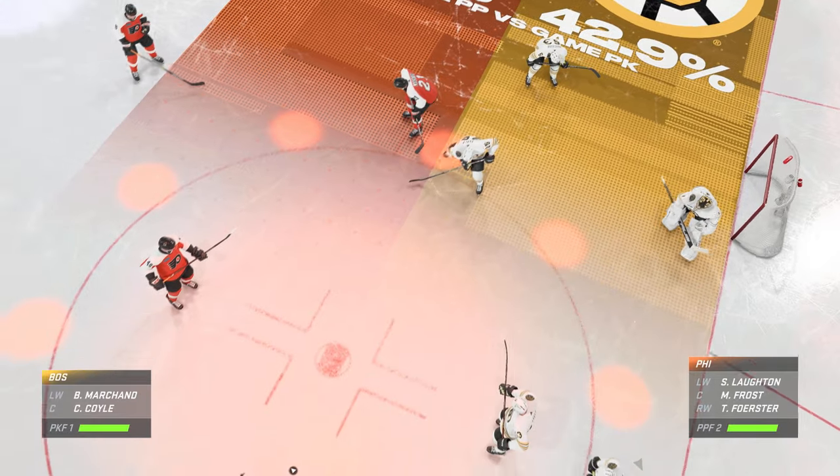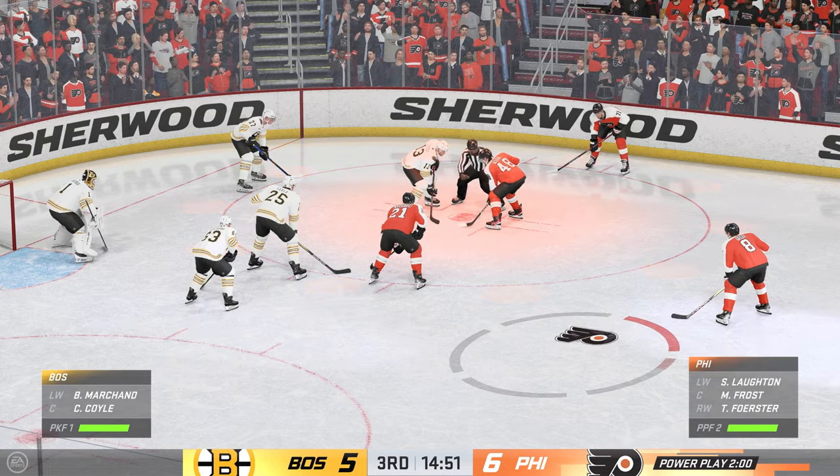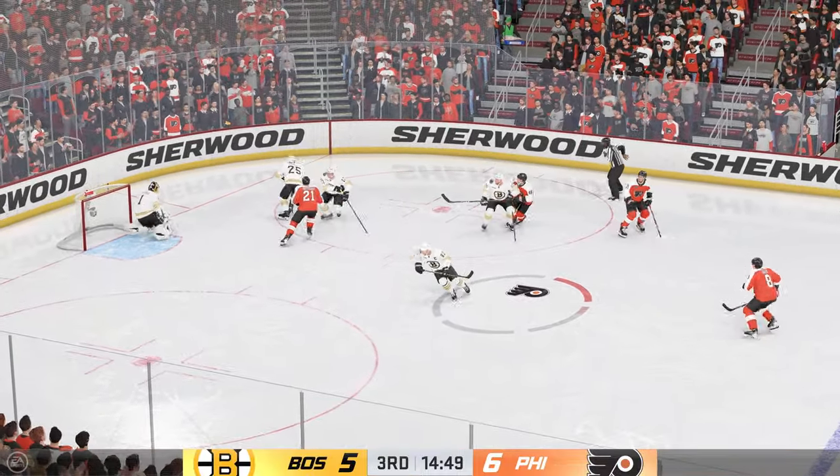Philadelphia's got another opportunity here on the man advantage. They've already scored on the power play tonight, James, and if it ain't broke, you don't fix it. The coach has got them all ready to go, fired up. They've worked endlessly on this setup, and man, is it working tonight.